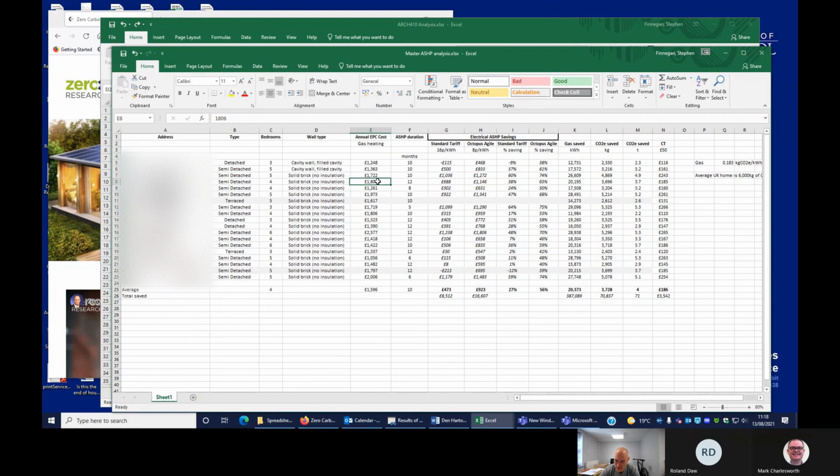This is only £8. This is £1,200. Every one is different, and it depends upon the use of the system and how educated people are to use the heat pumps. So that's all on a standard tariff, you can see here.